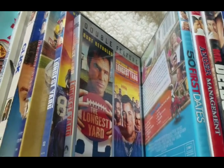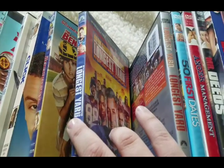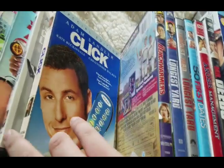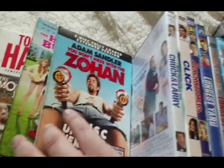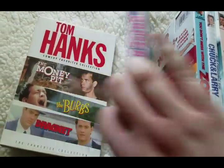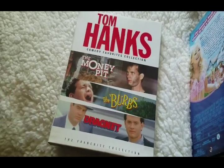which, the original's a great movie. I like the remake too. It's my original copy of it from when it came out first. Benchwarmers, Click, I Now Pronounce You Chuck and Larry, You Don't Mess with the Zohan, House Bunny, and then lastly, the Tom Hanks movie collection, which has The Money Pit, The Burbs, and Dragnet.